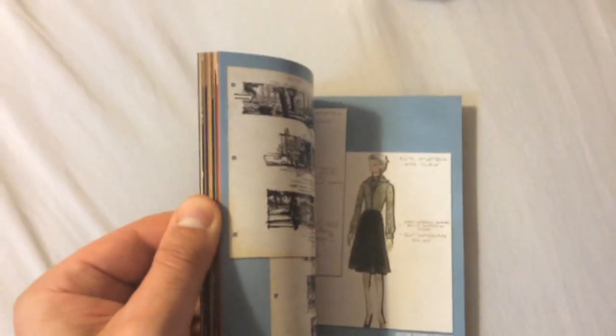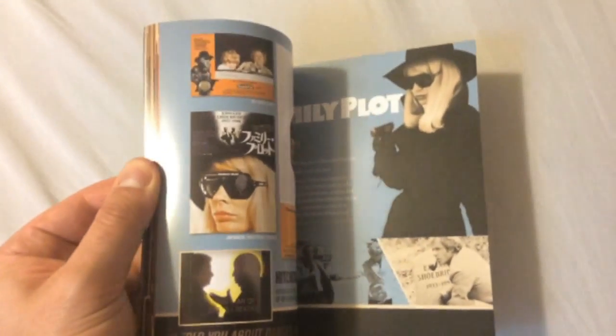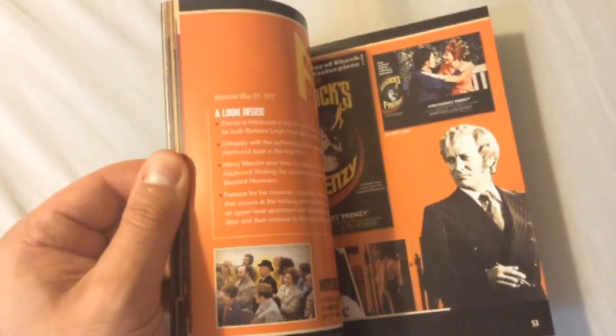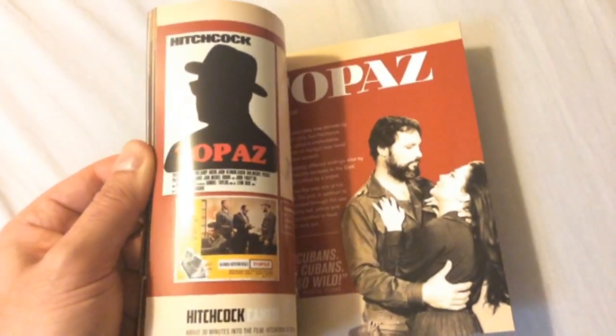Basically it talks about the costume design, film description, film notes, poster art. This was pretty cool. One of the publishers actually wrote Alfred Hitchcock one of those congratulation notes, or thank you note, for making one of his books into a movie. So Frenzy right there, pretty cool. You get some storyboard art right there. Topaz.